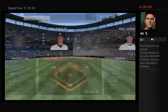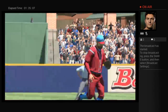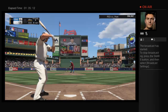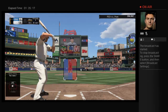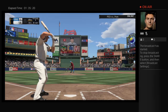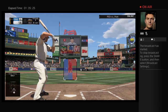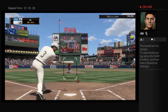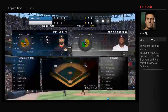Mike Zunino is set to lead us off in the home half of the fourth inning. Pat Neshek is on, and he'll take over on the mound. Pat Neshek. Boy, not the way he wanted to start out here. It's 0-1. Got him out at his front foot. It's 0-2. And a check swing here, but the bat clearly breaks the plane as he's set down for the first out.